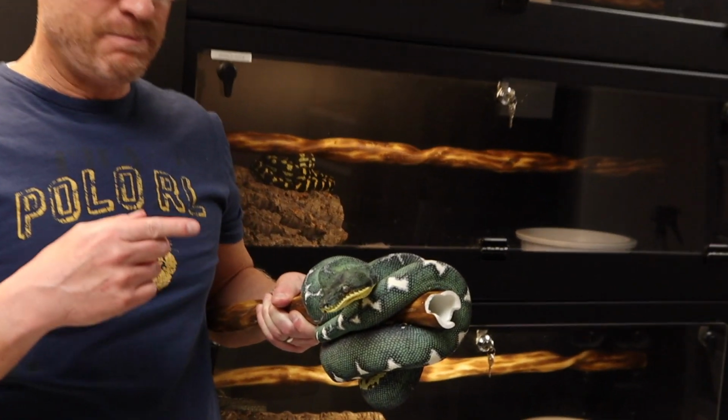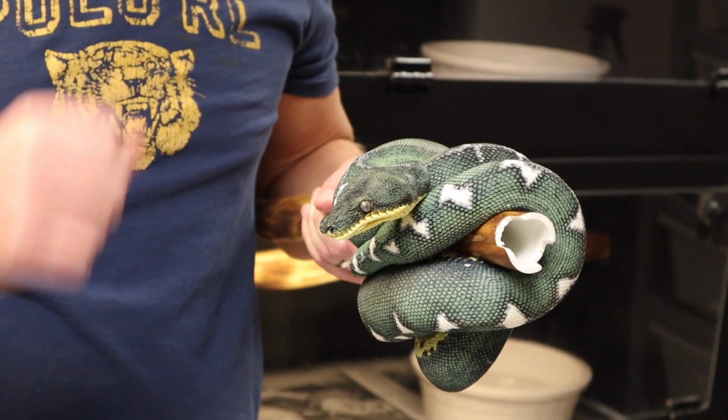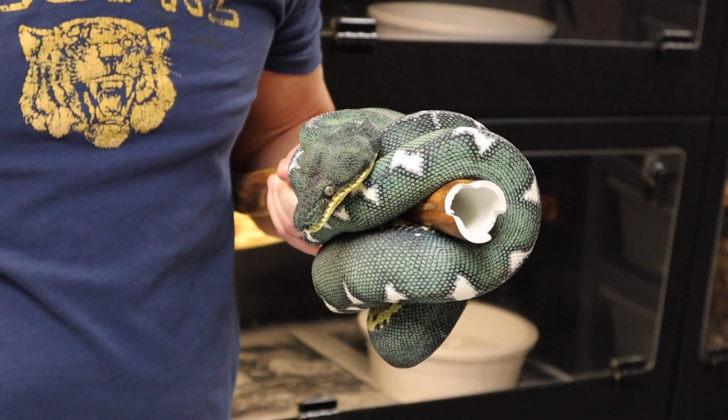By the way, this is a 15-year-old male basin. He just hopefully started a litter for me. I'll keep you posted on this pairing. Really excited about that. Keep your fingers crossed.